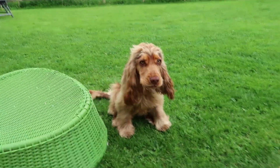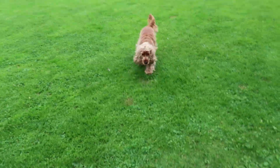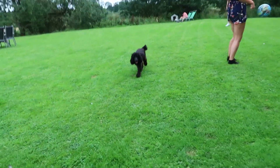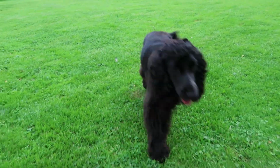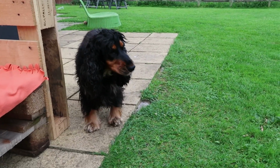You okay, Bear? These have all just had a brush after Tatton Park this morning because they were all knotty. And now you're all looking gorgeous. Tilly's just been done. Look at you. Hey, princess.